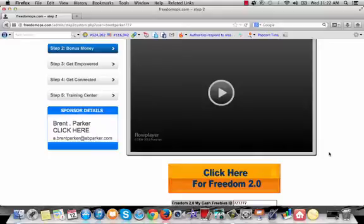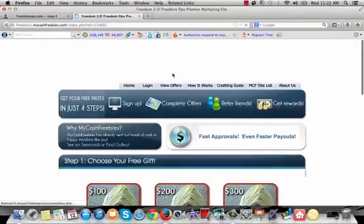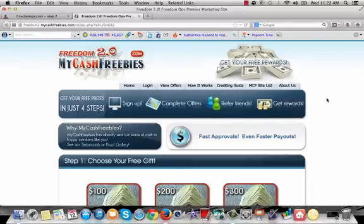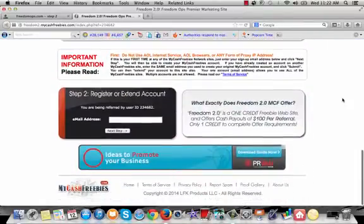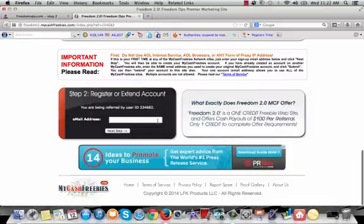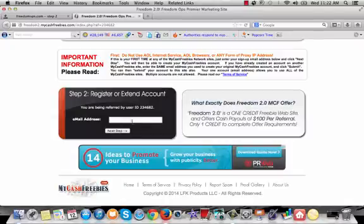Once you come into your back office and you click where it says click here for Freedom 2.0, it's going to bring you into the new site, which of course is called Freedom 2.0. You can see that right here. Then you're going to go down to the very bottom of the page, just like you did when you signed up for the Freedom site. You're going to put in this block the same email that you set your account up with. Once you do that, you're going to click next step.